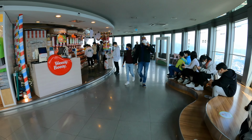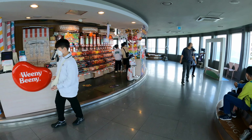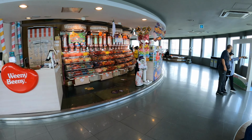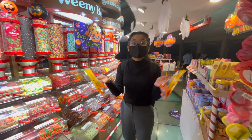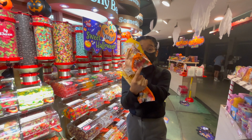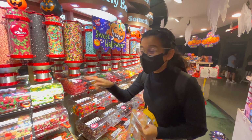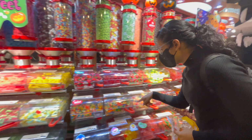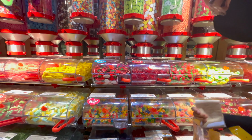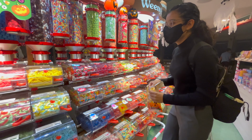And then if we keep walking, next to the gift shop is a candy store. Oh, this is so cool. The candy store is called Weenie Beanie. And you can grab your little bags in that little mailbox and you fill them up with whatever candy you want. But I think I'm gonna get some more candy, so let's check it out. These gummy bears look really yummy, so I'm gonna get some of those. Yay! Okay.